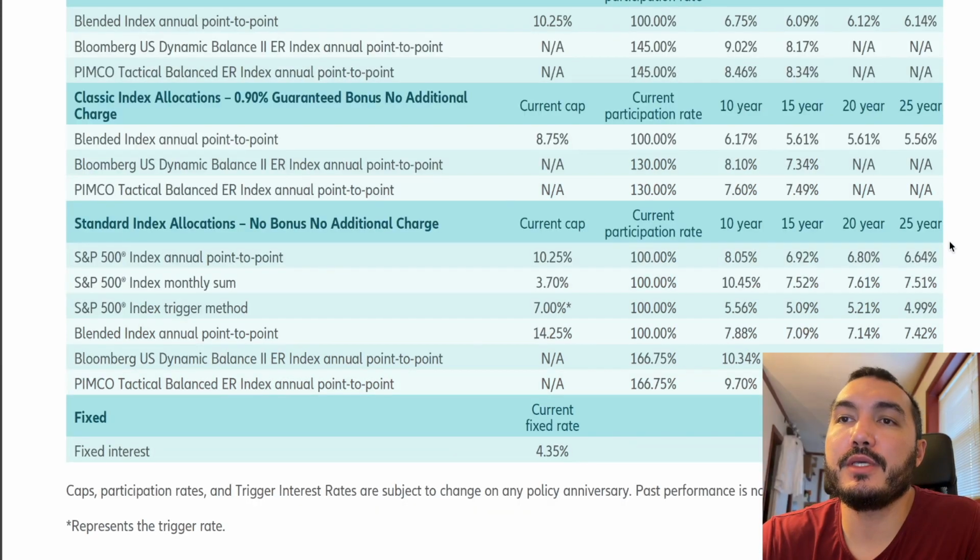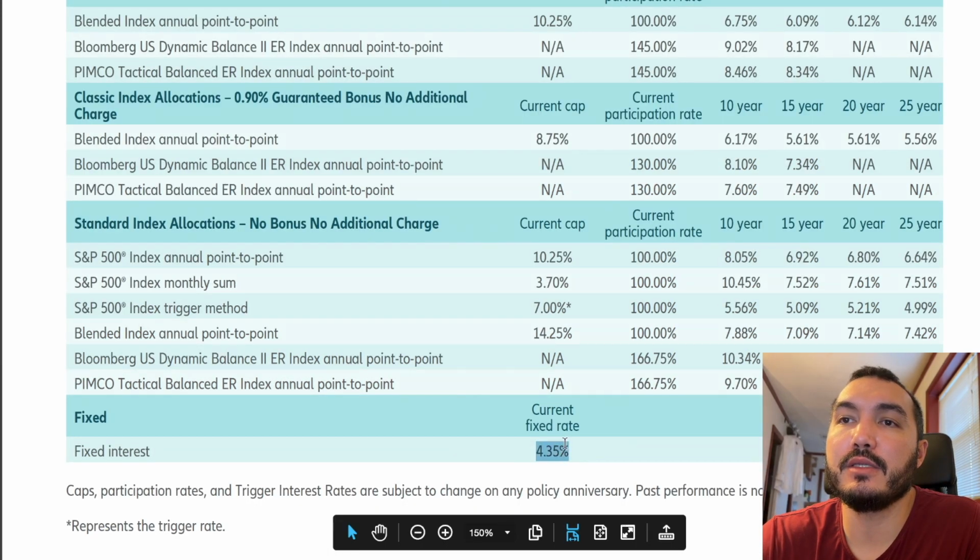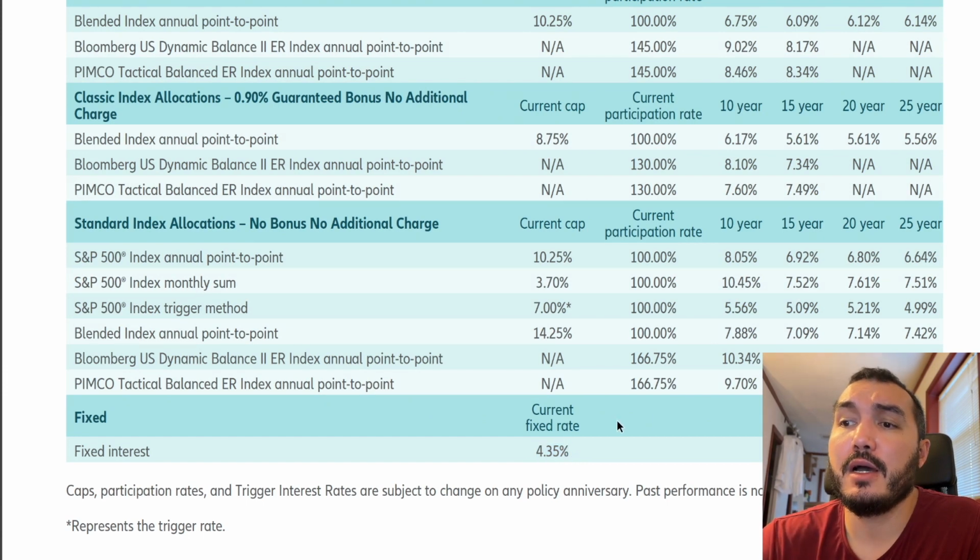And then one other thing you can see here is that my account has this 4.35 fixed interest account. I think it's now like 4.7. So mine will get adjusted up once my policy anniversary happens in February. So if you were to get a policy, if you wanted to put your stuff into a safe fixed account, you could. Again, I don't recommend it. I think the power here is in these index strategies, so that is an option though as well.